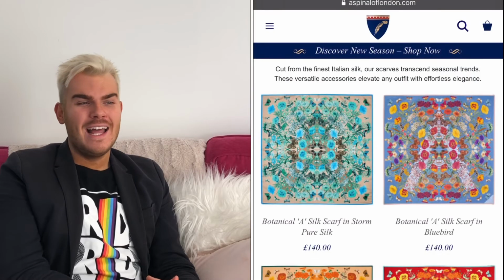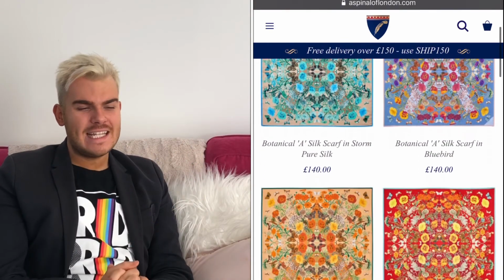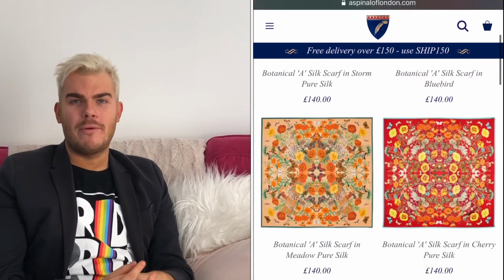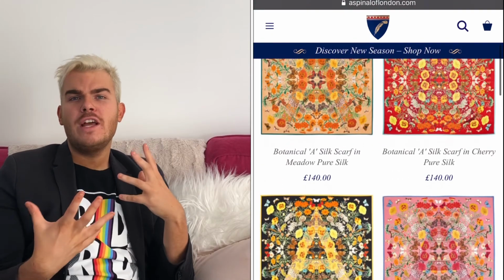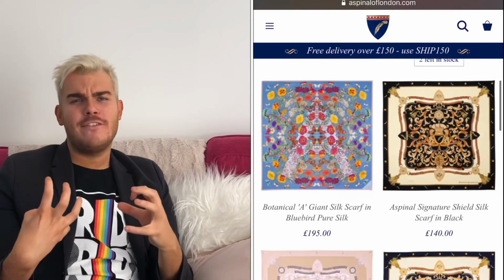Now, of course, some people use silk scarves for their bags as well. I like to tie a scarf around my neck. I just think it's a really nice way of adding maybe a pop of colour, an element of softness to what might otherwise be quite a hard outfit.